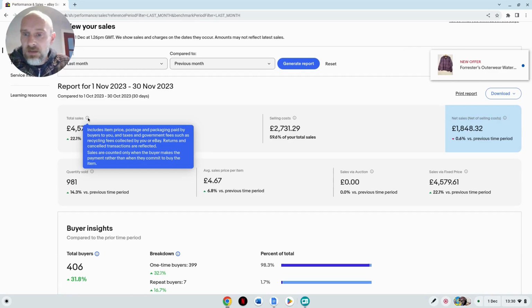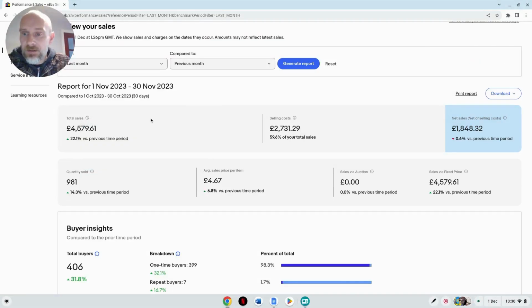Total sales will be everything, including postage fees that I've charged, as well as the actual sale fees. So £4,579, but I'm going to take £205 off of that. I'll explain why in a wee minute. So that's £4,374 in total sales. My selling costs include all of the postage that I paid through eBay, as well as my actual fees, which leaves net sales of 1848.